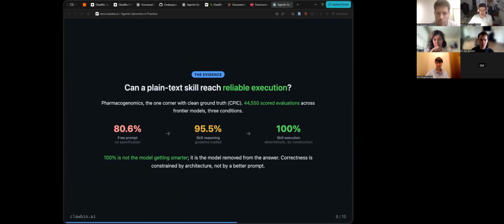Does a plain text skill actually buy you anything? Here's the evidence, and I want to be precise because this number gets misread. We took pharmacogenomics deliberately because it's one corner of genomics with an authoritative ground truth. It's called CPIC guidelines, which is an international database currently accepted by major medical institutions that tells you specifically the relationships between gene and a drug. So we ran 44,000 scored evaluations across 9 frontier models, including O3, O4, GPT 5.2, Sonnet 4, Opus 4, and we scored these 44,000 evaluations in 3 conditions.